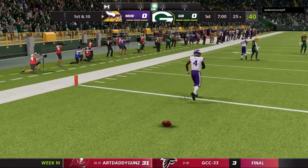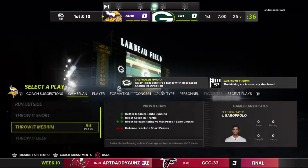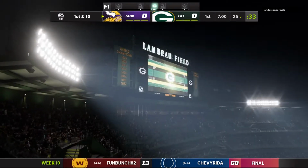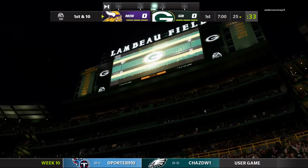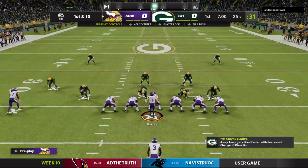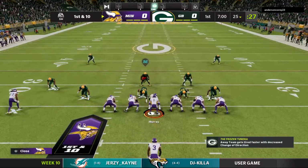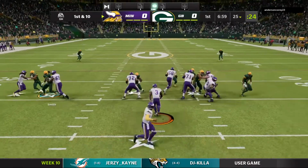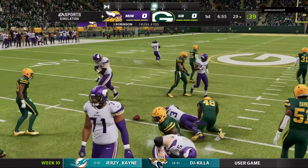And this will go as a touchback, and they will begin things at the 25. They'll run it. This is James Robinson, and he'll take this ahead for about 4.